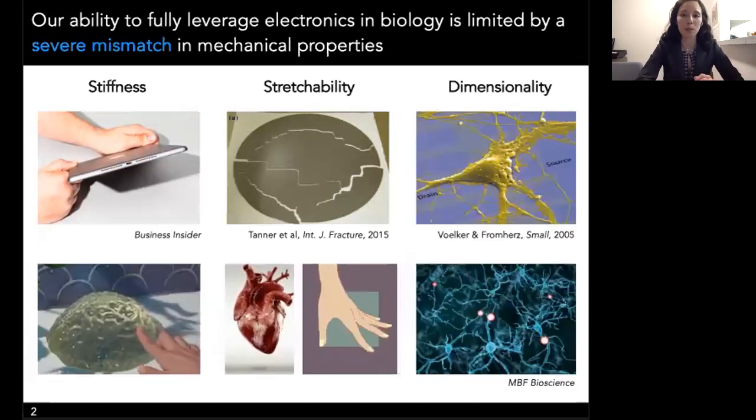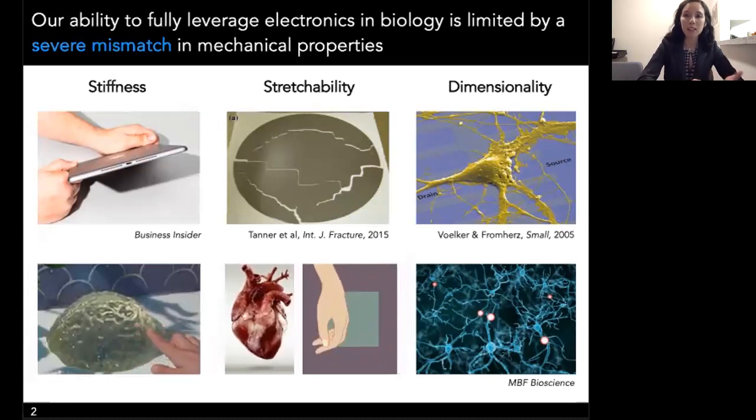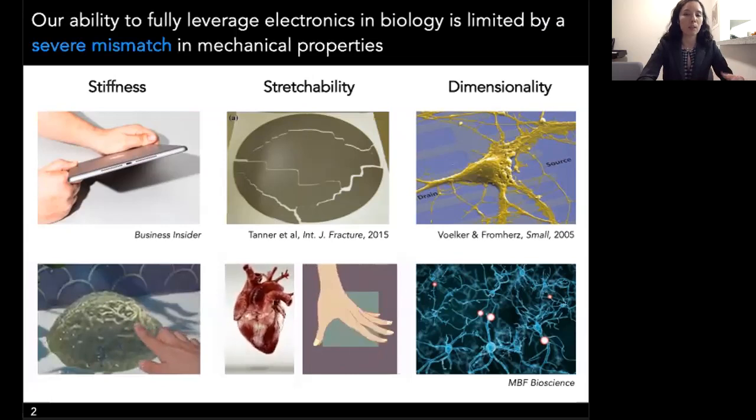And finally, there's a mismatch in the dimensionality of the interfaces formed with these kinds of materials, with conductive materials typically forming planar or two-dimensional interfaces, whereas cells in the body interface with each other in all three dimensions. So in today's talk, I'll focus on these three properties of stiffness, stretchability, and dimensionality, and I'll discuss why they're important for us to think about when we're developing next-generation biointerfacing electronics.